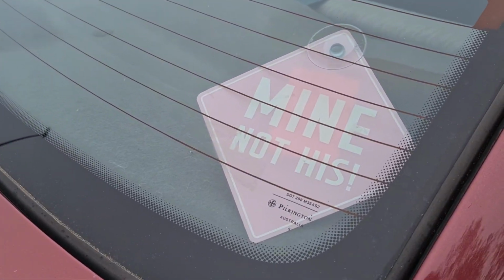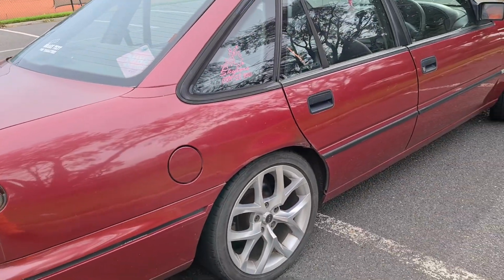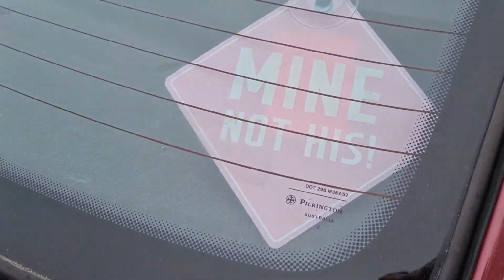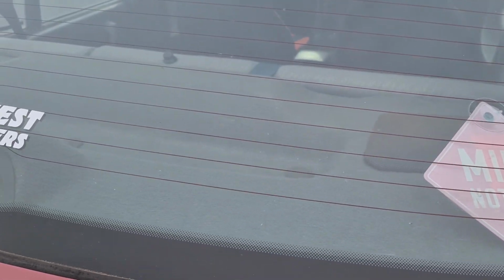Here we go, the typical "mine not his." Being of this sort of car, let's admit, not one-sided or anything, but most of these cars are owned by males for some reason or another. Just to not get that confused, she liked that little touch and she grabbed that little sign there, "mine not his," so there you go.